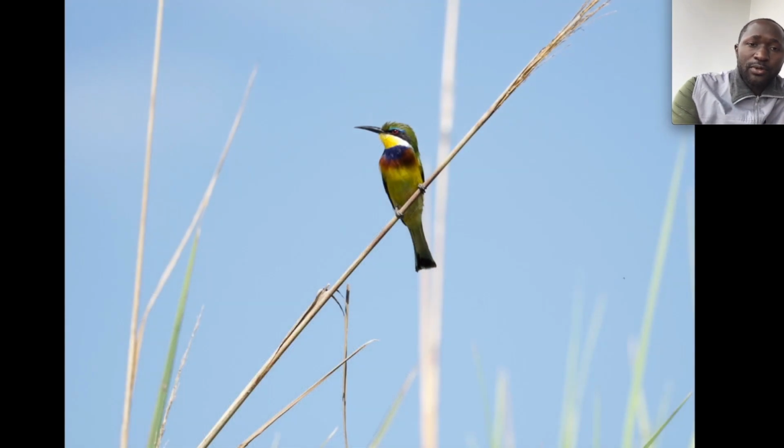We get chances for the blue-breasted bee-eater. Take very good note of the white on the sides of the neck. There are some bee-eaters that look like this one, although they may not share their habitat, but that's a very good feature to tell them apart.